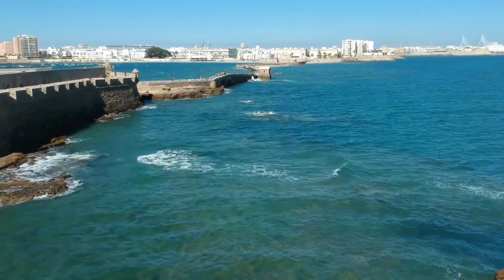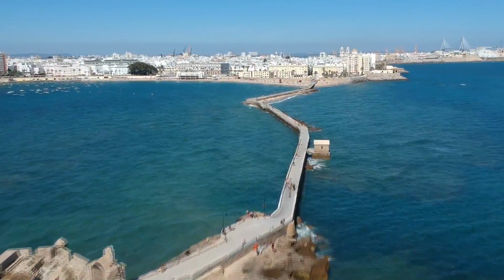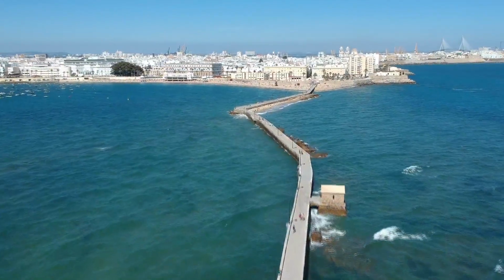Founded in 1104 BC as Gadir or Agadir by Phoenicians from Tyre, Cadiz is mostly regarded as the most ancient city still standing in Western Europe. The Phoenicians established a port in the 7th century BC.